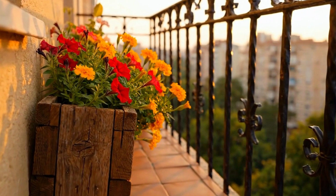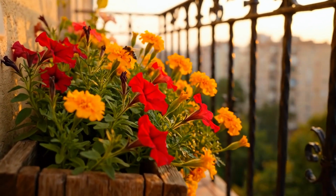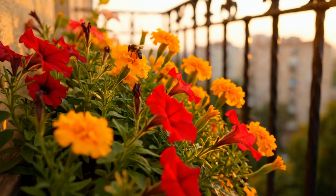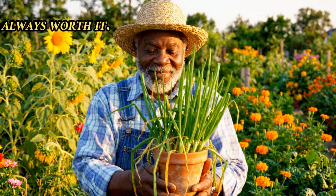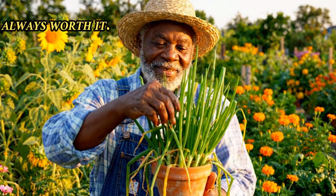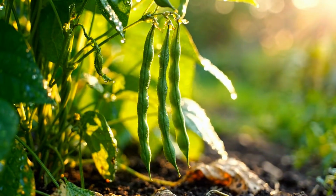For small gardens, patio planters, and people who want maximum usefulness with minimal effort, green onions quietly become one of the smartest things you can grow. Not flashy, not dramatic, just easy, reliable, and always worth having nearby. At number 5, bush beans.